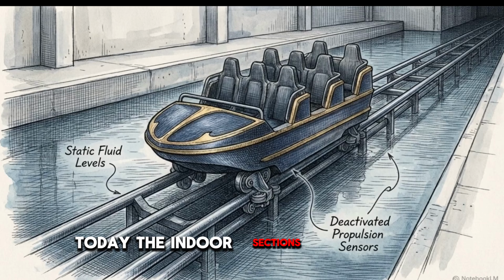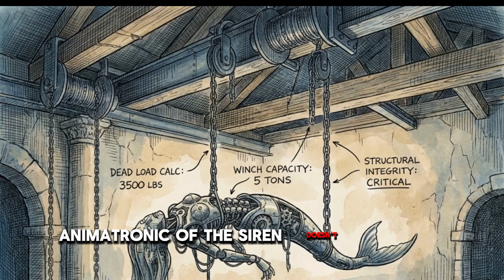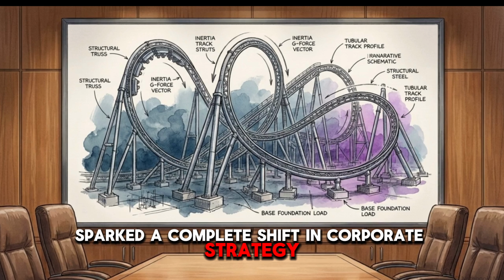Today, the indoor sections are a static, lifeless float through dark rooms. That massive, terrifying animatronic of the siren doesn't lunge at all anymore. She just hangs unmoving in the shadows, an abandoned prop. The compound failure of this massive investment sparked a complete shift in corporate strategy.